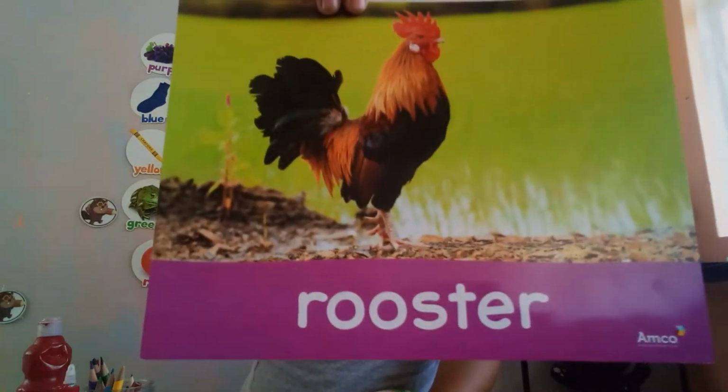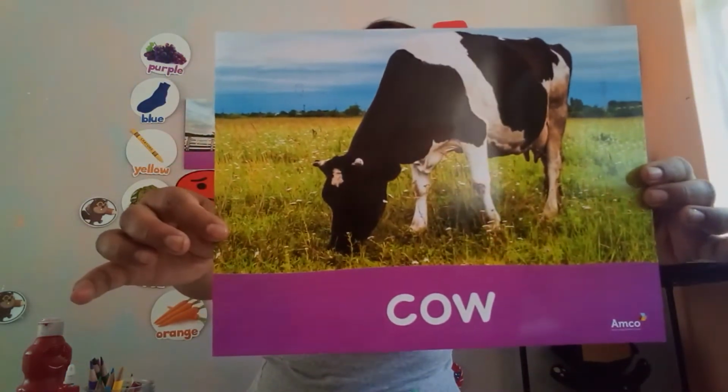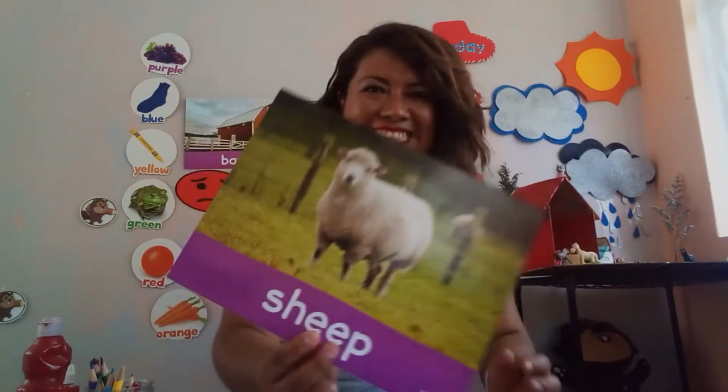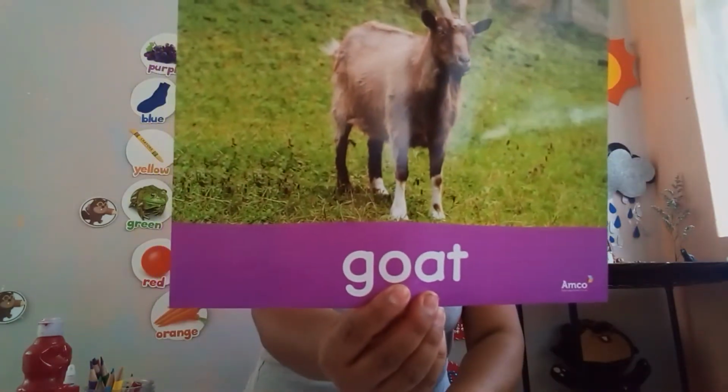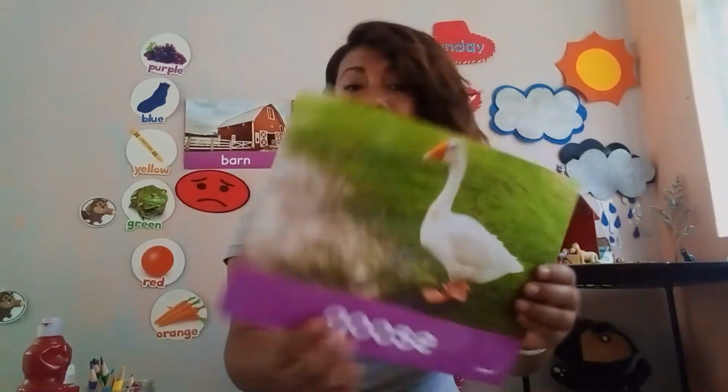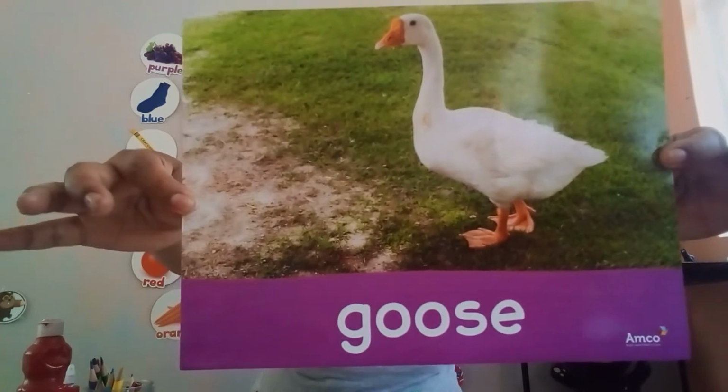Animals. Yes, farm animals. Okay, so the first is gonna be rooster. Say it, rooster. Very good. And then we have cow. Cow. Very good. Then we have sheep. Sheep. Good. Then we have goat. Goat. Then we have hen, very good. Then we have turkey. And the last, but not the least, is goose. Very good, guys. Remember, once in a while, you need to study these vocabulary words, okay?